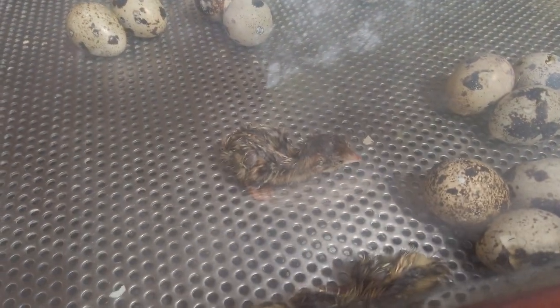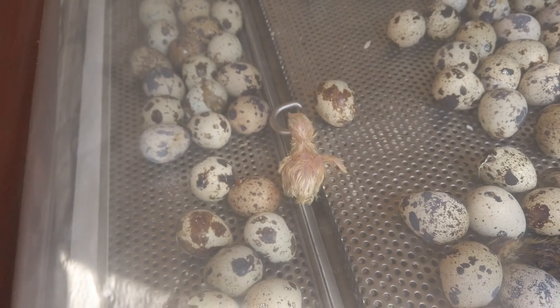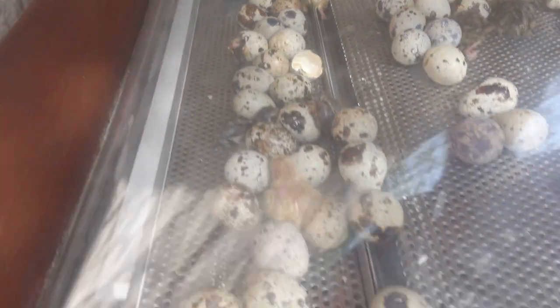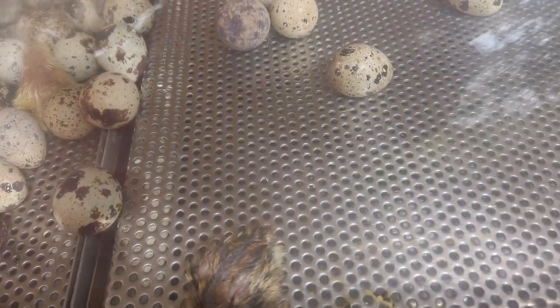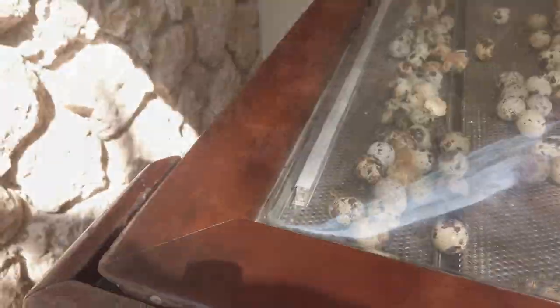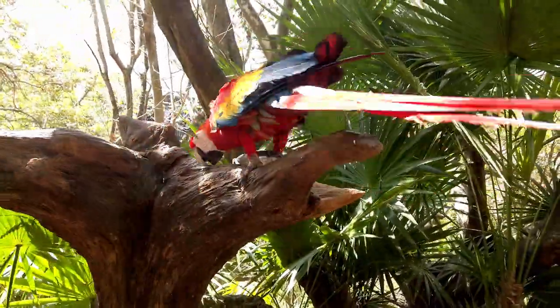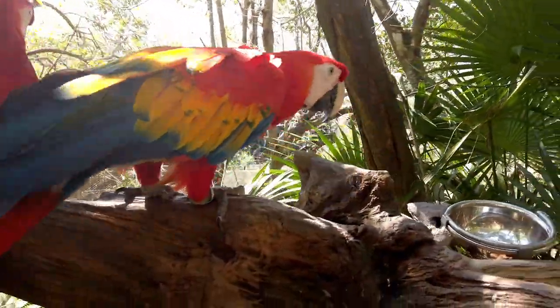They're hatching. They collect all the eggs and try to hatch them all. There's several of these boxes full of eggs at Xcaret here. And they hatch them, grow them up, and then they let them go in the wild. Amazing. Parrots are pretty friendly.